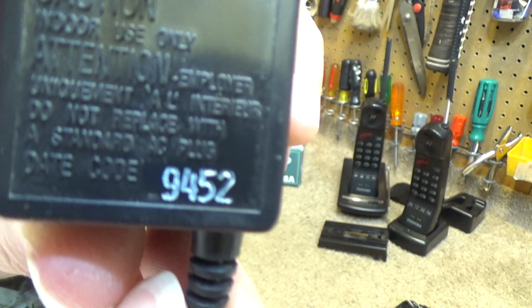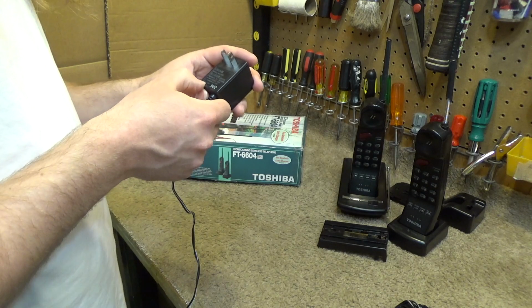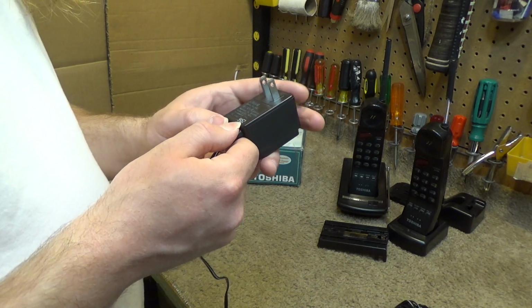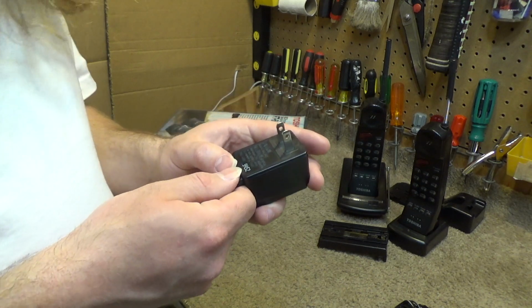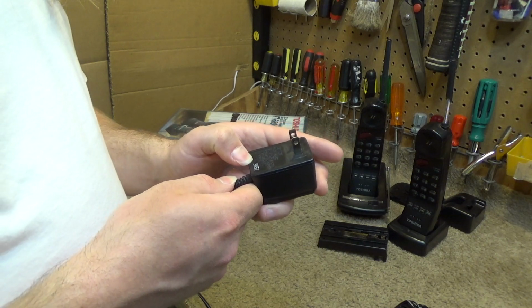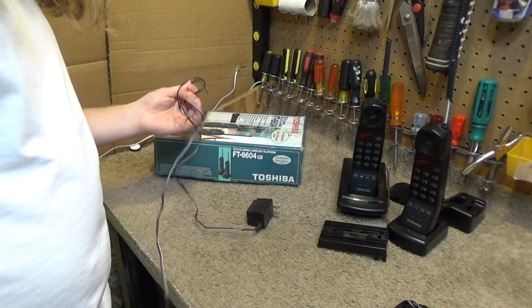9452. I don't think that's a date code, but it could be. Oh yeah, there it says date code right there. So could that be the 52nd week of 1994 perhaps? So these were purchased in 95? That would sound about right to me.